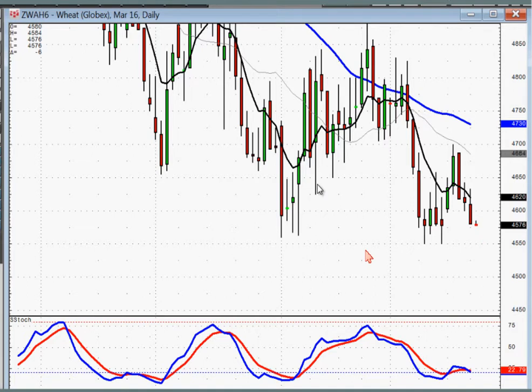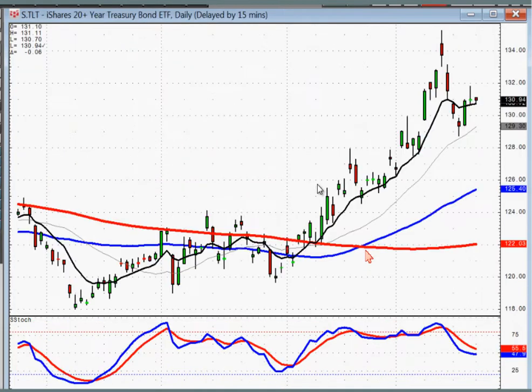Oh, I'm sure TLT, that's the 20-year. Yes, that's doing the same type of setup as your J-hook pattern. So I'd be a buyer. I'd put a buy stop just above today's high. This is after hour. No, it's not. Maybe not after hours trading. I'd use this level right here as a buy stop. If it came up through there, you can tell which direction they're taking it.